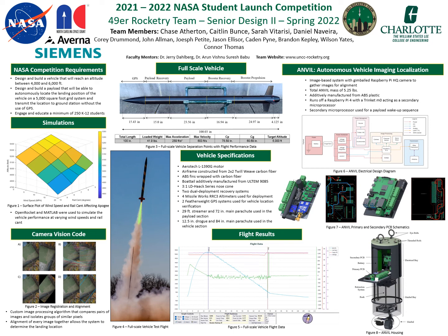My name is Chase Atherton, and this is the 49er Rocketry Team Senior Design 2 Expo poster. This poster will cover everything from our full-scale vehicle design all the way to our payload, as well as some of the flight results from that vehicle.